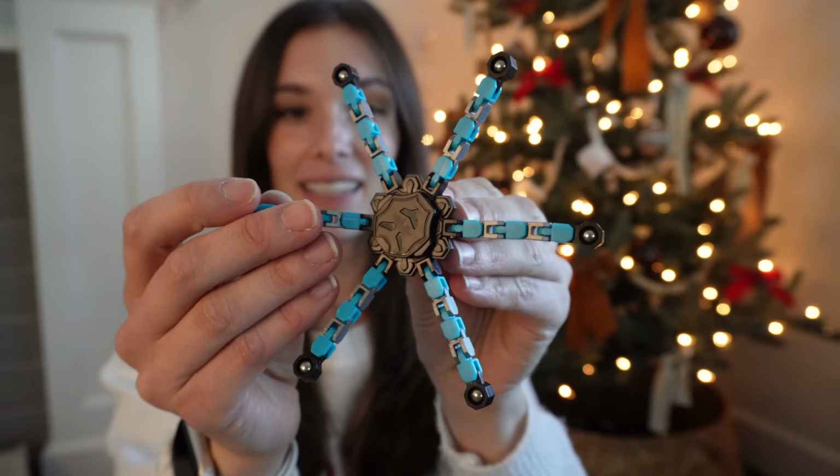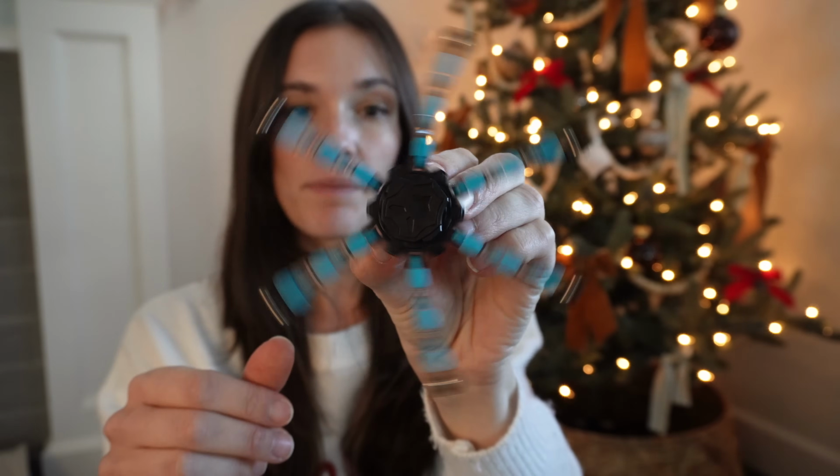Oh, and I'm very excited to give them to my children. And those are not the only fidgets we are doing this year. Those are super, super fun, but do not travel great. And so we are also doing these fun little transformable spinner fidgets.